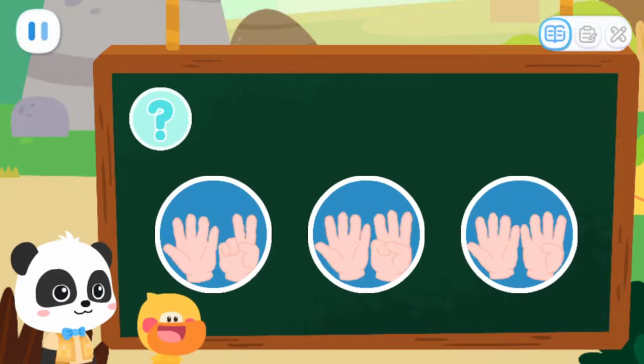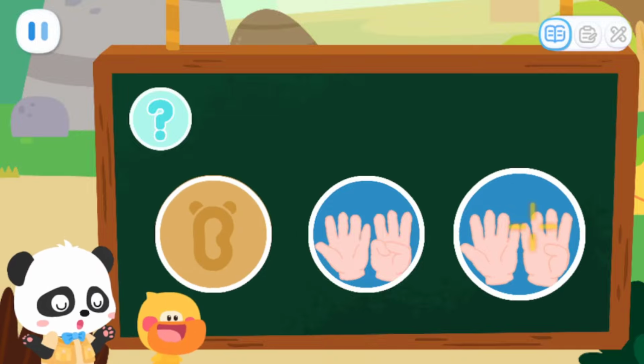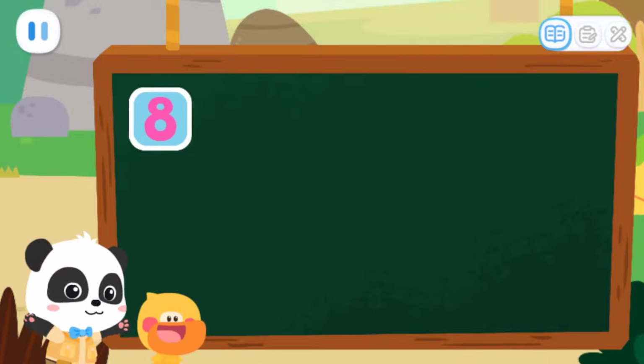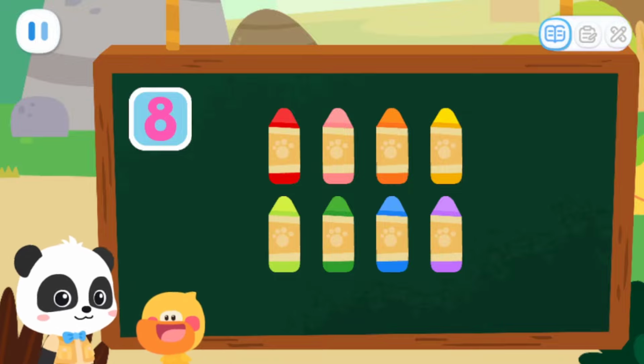Let's do a test. Which of the following can be represented by 8? No, it's not right. Not this one. Try it. That's it. That's right. 8 crayons can be represented by number 8. Let's go find some food for the bears. Go.